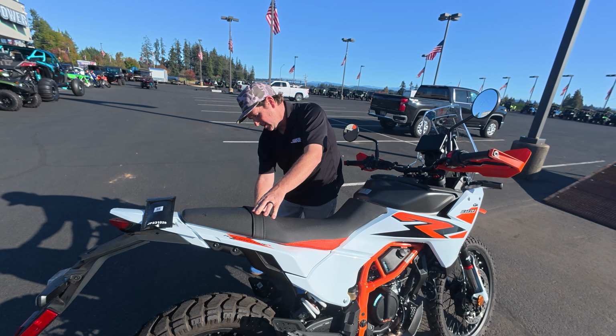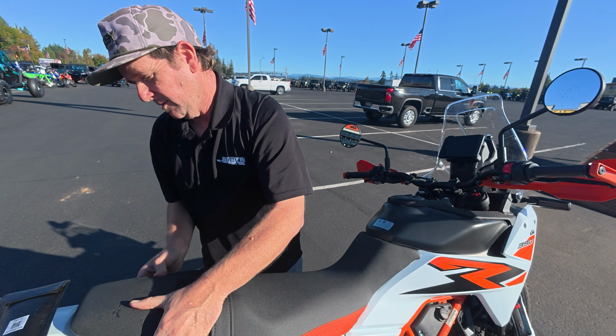So if you got a new bike with a bunch of fancy features, get them to walk you through them if you need to know how to do it.